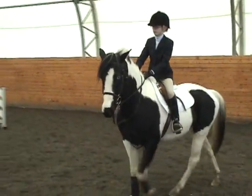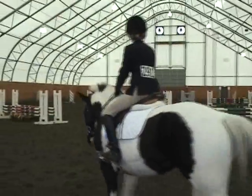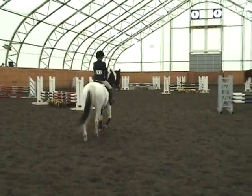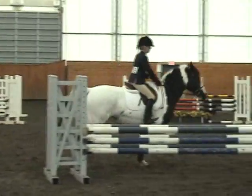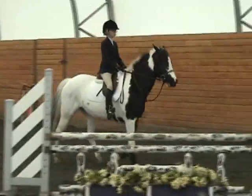Alright, here we go for last class. 2629. Crosswinds Equestrian Center. November 2008. I might just park this blue and white this side. To the white, to the skinny. And then I have to get it.